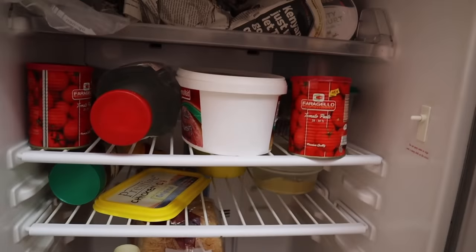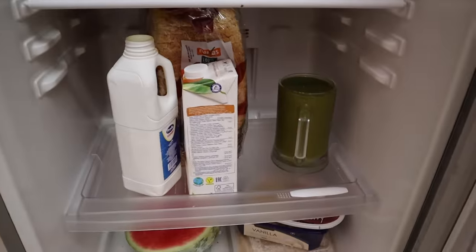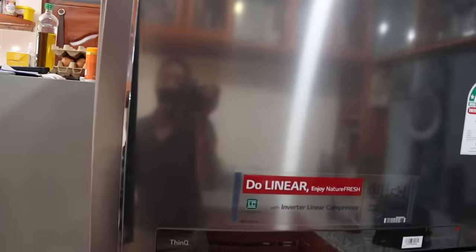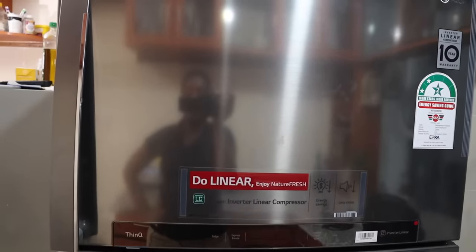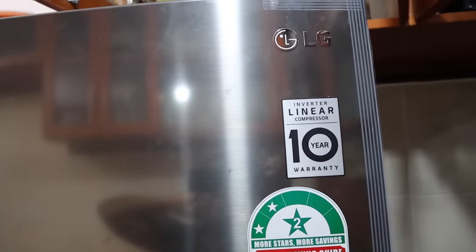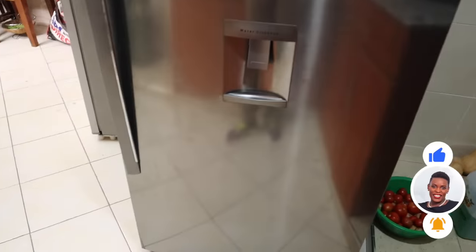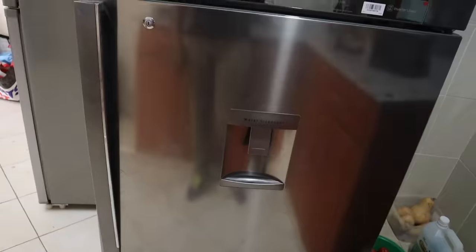And by God's mercies, we were able to do that. So, let me show you the new one. Yay! Right next to this old one is the new one. As you can see, you can see yourself very clearly on the front of it. This time we went with LG. I've been such a fan of LG products lately because they just don't disappoint. So this is the one we went for. Ignore my tomatoes and stuff in the corner.